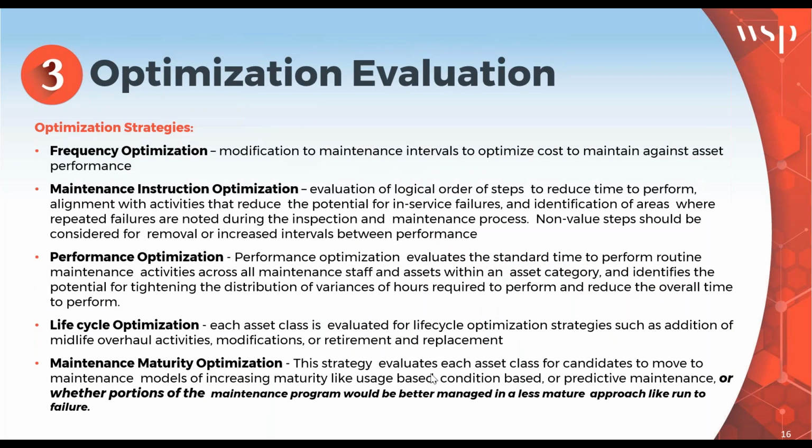So once we've prioritized our assets, we want to do what we call optimization evaluation, and that's to look at each asset category for a potential for different optimization strategies. The first optimization strategy that we like to look at, and all of these I think are very common sense, right, is a frequency optimization. This is quite simply looking at that asset category and its planned maintenance and determining whether we can change the frequency that it occurs. Go from, you know, 6,000 miles to 8,000 miles in between inspections, or 30 days to 45 days.